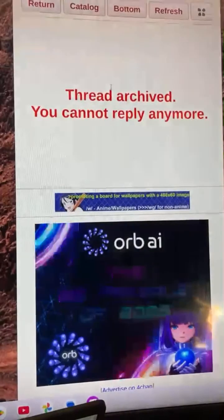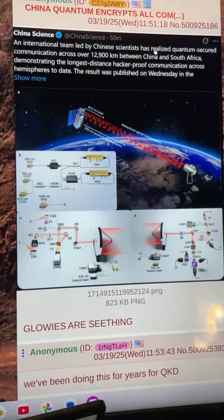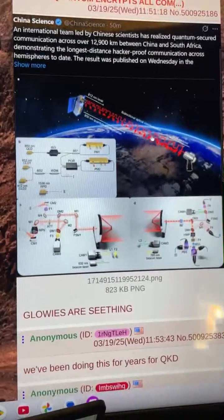Oh, this is interesting. Quantum computer network. So China here, an international team led by Chinese scientists has realized quantum secured communication over 1,200 kilometers between China and South Africa, demonstrating the longest distance hacker-proof communication across the hemisphere to date. The result was published on Wednesday. Pretty interesting. All I can tell you, if somebody tries to observe it, then they know they're being observed and therefore it's being tampered with. And quantum networks have been around for 10 years at least. I remember reading about it long ago.